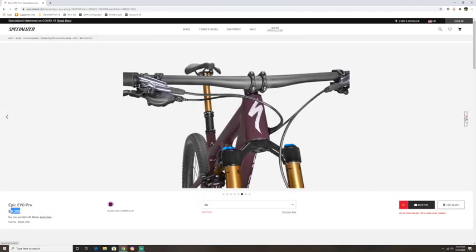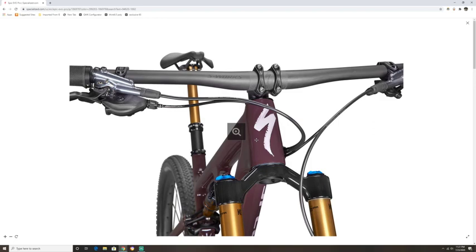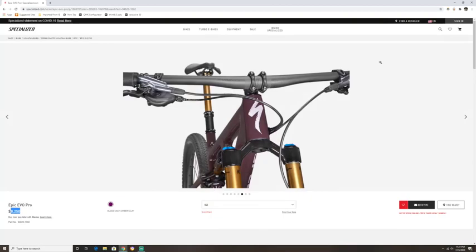Let's see what else they got here. There's a beautiful S-Works logo. You can see that paint. It's very unique. Very unique. But yeah, that was my in-depth review.